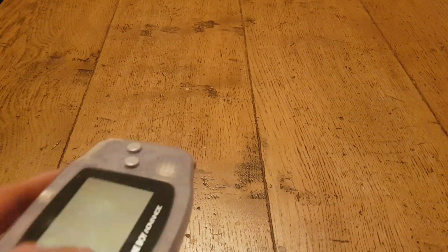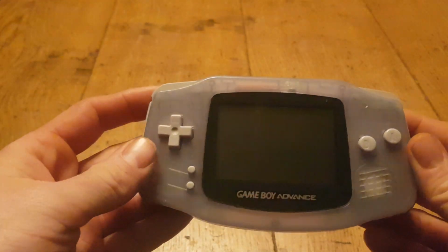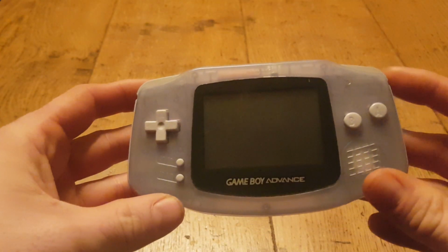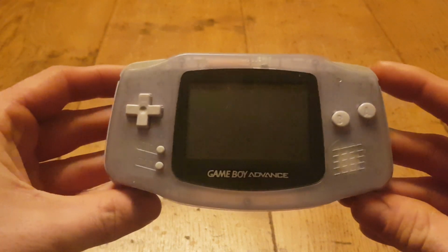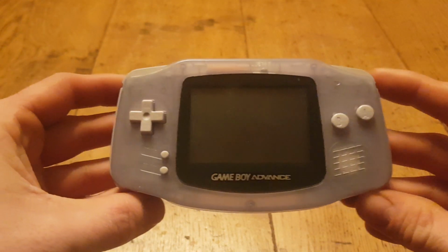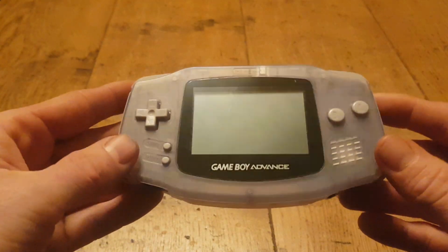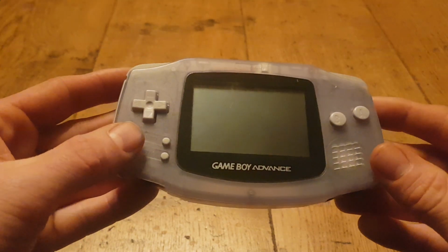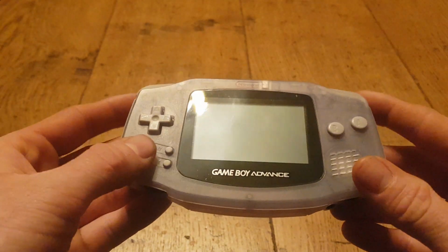So we'll start off first with the original Game Boy Advance. This one here I bought from new. I bought this when I was 7 years old. I took all my birthday money down to PC World, it was at the time. And I think it cost me £100 or thereabouts. A lot of play time on this, in the back of the car on long journeys. Great console, lots of fond memories.